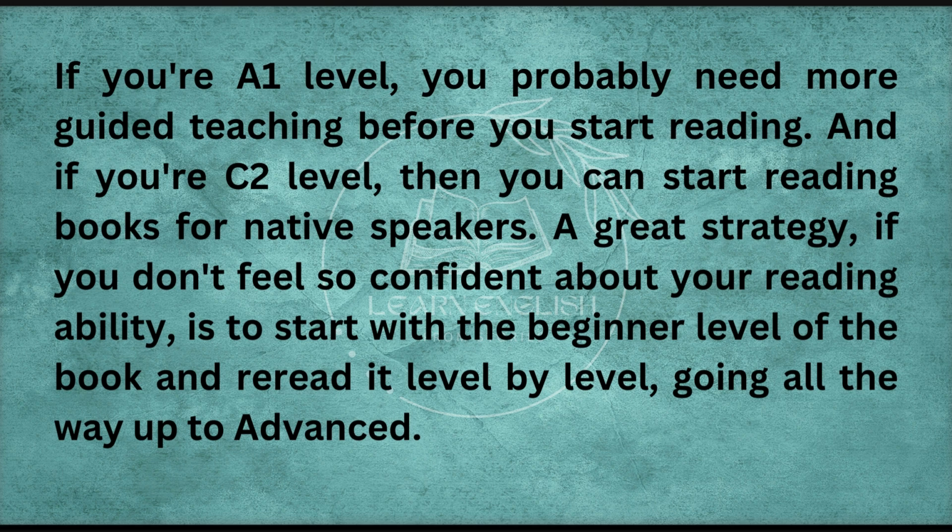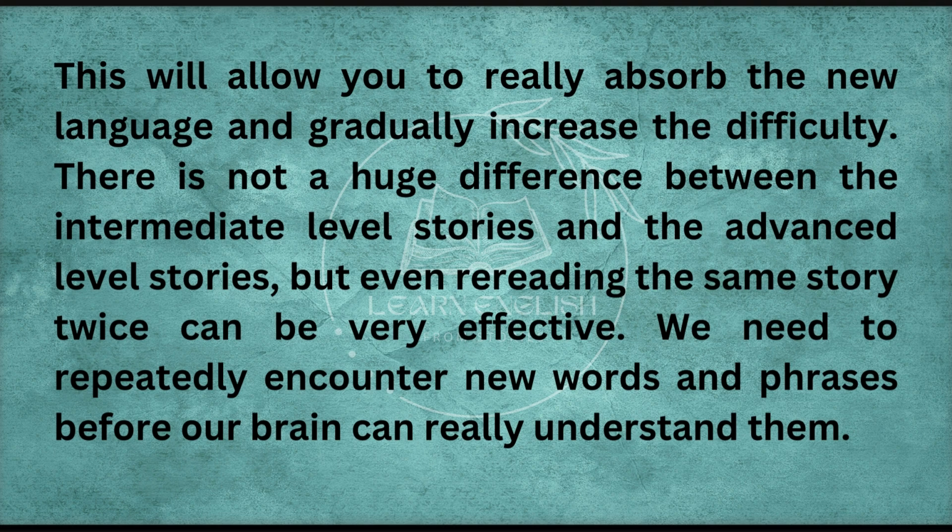A great strategy, if you don't feel so confident about your reading ability, is to start with the beginner level of the book and reread it level by level, going all the way up to advanced. This will allow you to really absorb the new language and gradually increase the difficulty. There is not a huge difference between the intermediate level stories and the advanced level stories, but even rereading the same story twice can be very effective. We need to repeatedly encounter new words and phrases before our brain can really understand them.